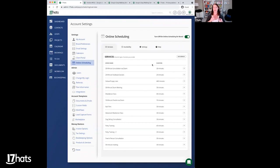With advanced, you can integrate with Zoom. So those Zoom links will be automatically generated and the bookings will be actually populated over to your Zoom account. You can allow for payments when it comes to booking. So if you're allowing your clients to book a service that has a price attached to it, you can require that they make payment before they're able to select their date and time. So there's just a little bit more functionality with the advanced online scheduling versus the basic.